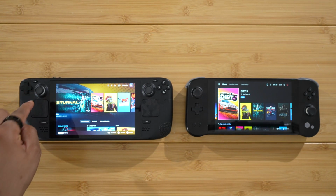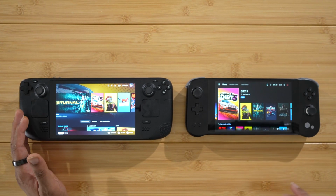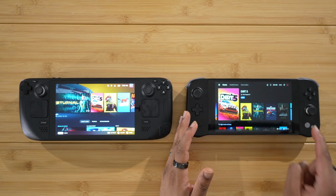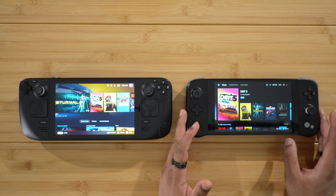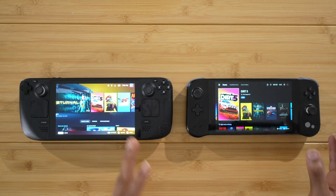Yeah, so this is the original Steam Deck that I got all the way back at launch. It's been around for a while. I just got this one in the studio. I do have to say that Ayaneo actually sent me this device for review, but I'm not going to be biased or anything like that. I'm going to let you guys know what it is, but I wanted to get that out of the way.